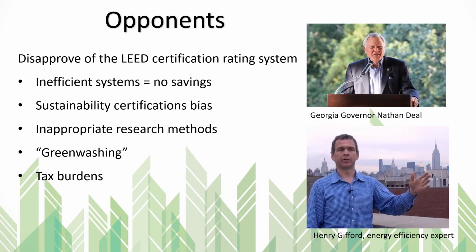Another article in Forbes magazine reveals that some environmentalists believe the LEED certification is simply a way to greenwash companies without checking that these buildings are truly adopting sustainable practices.